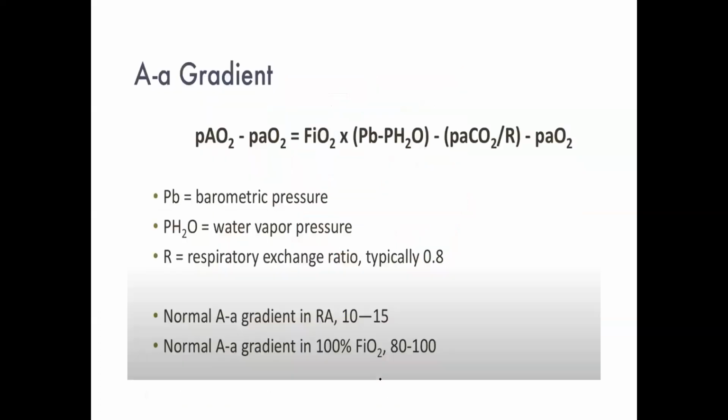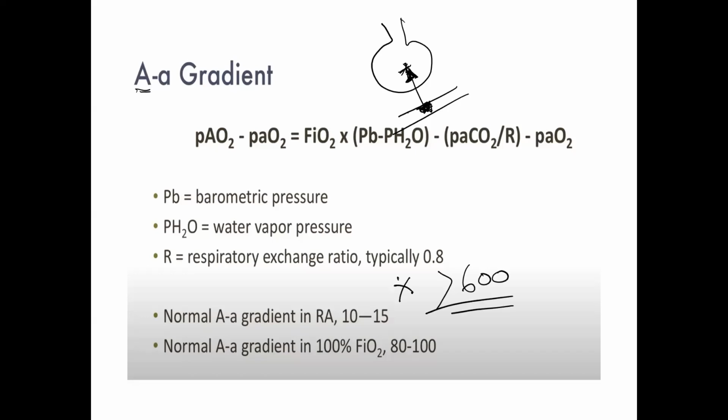Okay. AA gradient, so what's the AA gradient? The alveolar. We know that this is the alveoli, that's the pulmonary. You measure the gradient between the alveolar and arterial. That's something we don't use a lot. That's for people who want to memorize for the USMLE. But what I need you guys to know is, if the AA gradient is more than 600, that's one indication for ECMO.